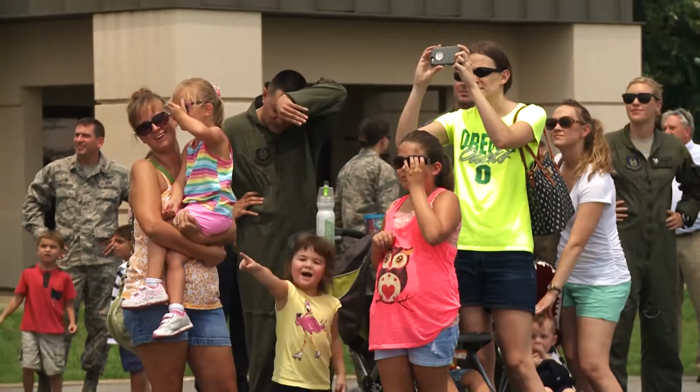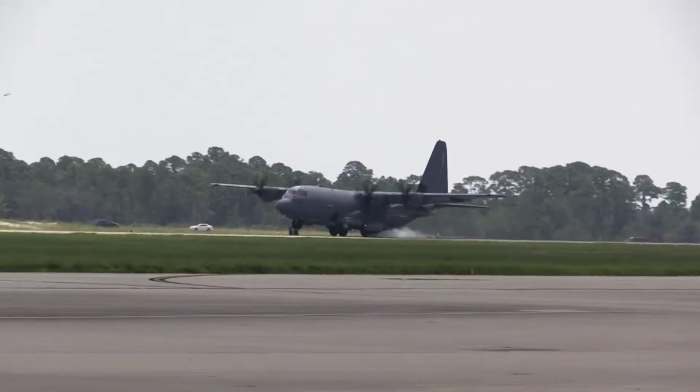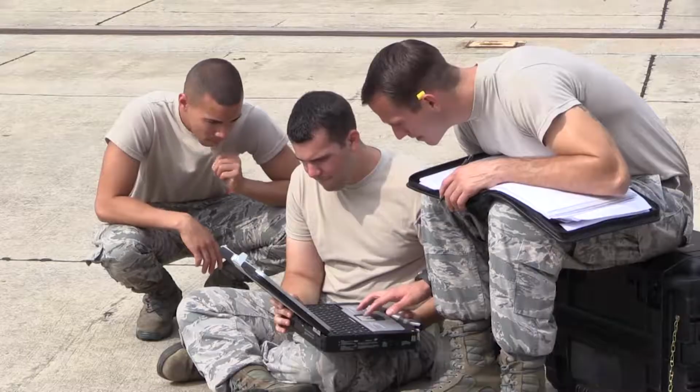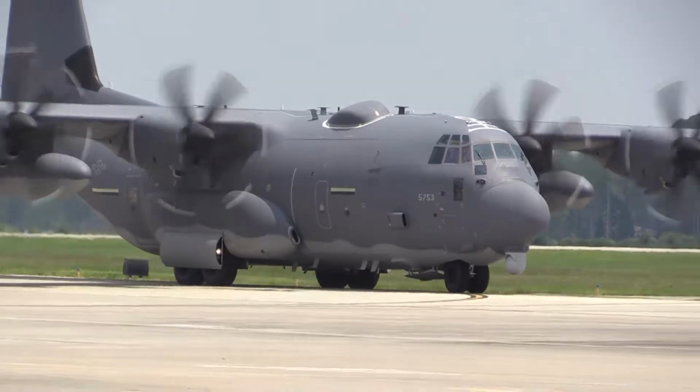The mission of Detachment 2 is to train an experienced cadre for the AC-130J and also operationally test and evaluate the aircraft before AFSOC begins producing more AC-130Js. New technology should help maintainers identify problems better than ever.